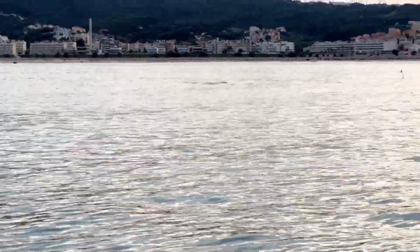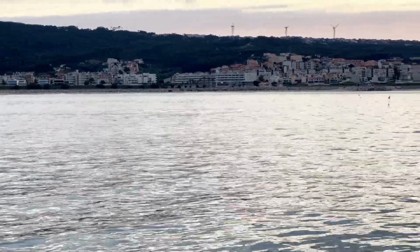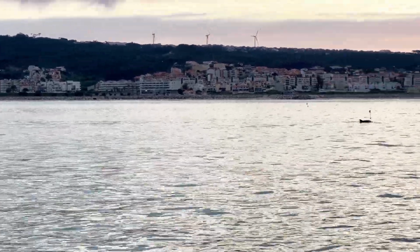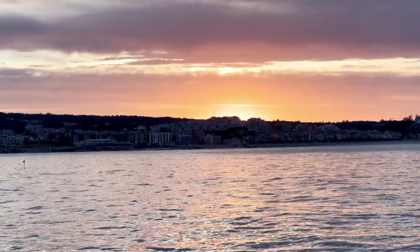The reason we're going to be motoring most of the day again is you saw how the tide was in the river there. If we arrive in Porto after 5 o'clock, we might be fighting a tide like that to get in, and we really don't want that.